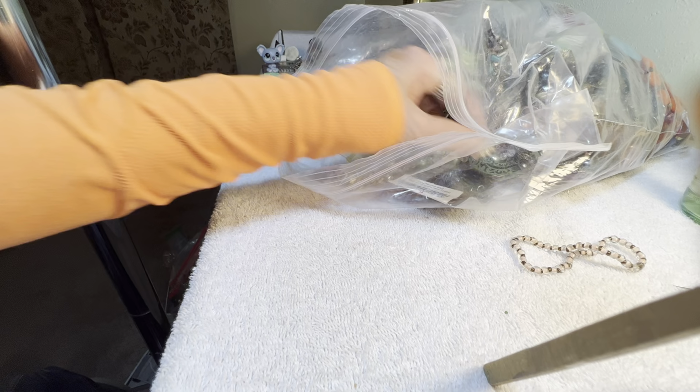We're going to be doing some of this new jewelry bag. Ooh, that's looking interesting already. New jewelry bag.